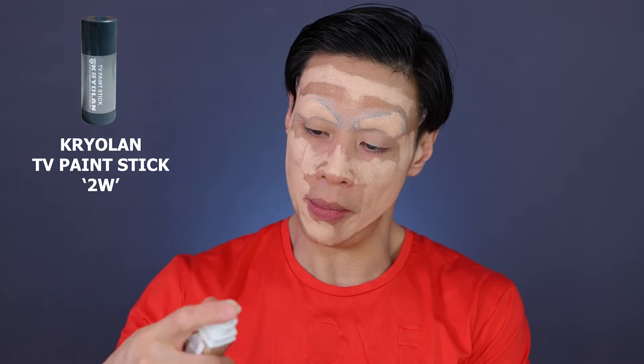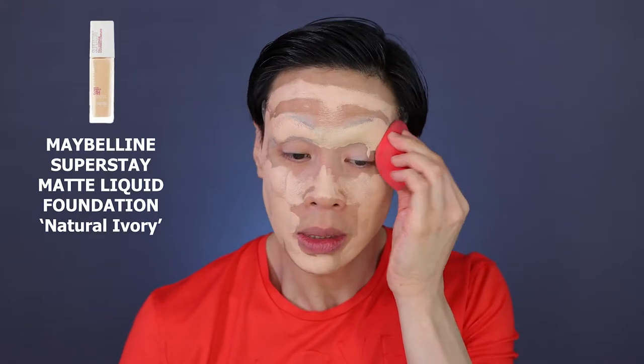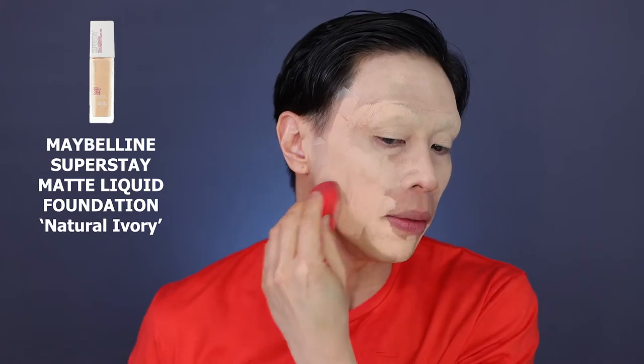Alright, I've got my base started. So this is just 2W. I'm gonna mix that with a little bit of my Maybelline Superstay Natural Ivory, especially over the brows. I'm just gonna mask up my face first. Now that that's all wiped out, let's go in with some True Tan from Mayron, just to lightly contour.